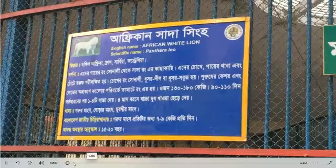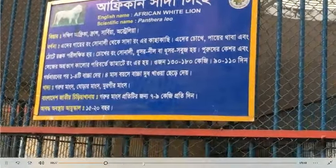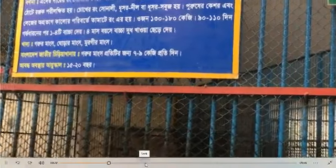The white African lion was walking in front of me, and when I took the camera out to take the video, it decided that it wanted to have some food rather than wasting its time standing around in front of me. So that's what it went to do. As you can see, it's trying to eat a piece of meat there.